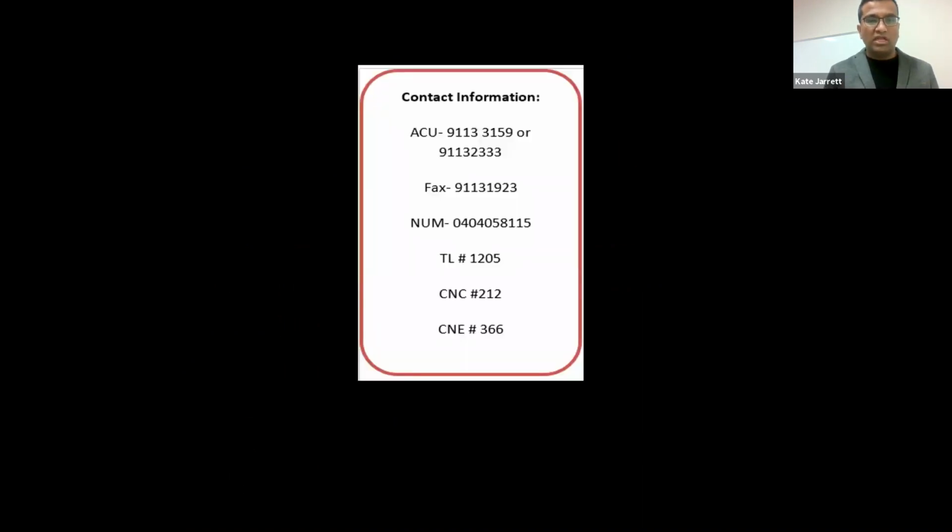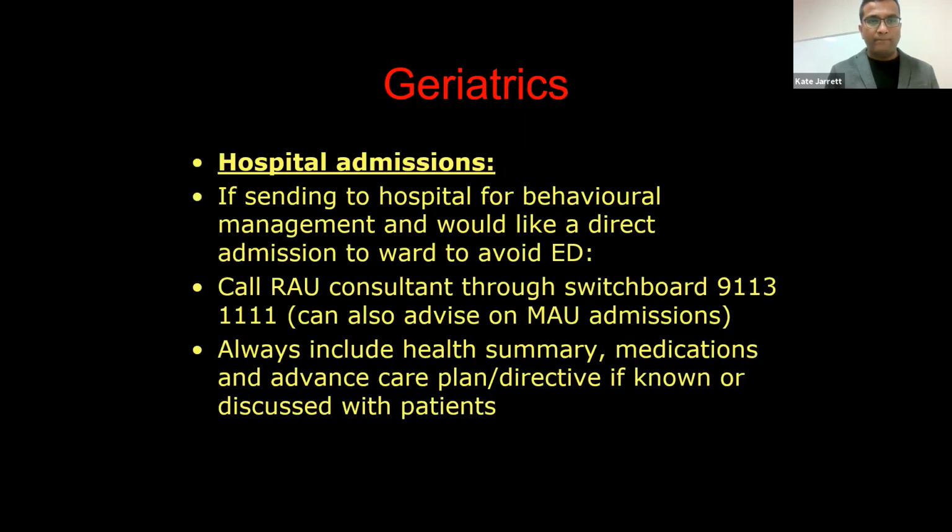This is the ambulatory care contact information, the phone number and fax and other contact details. For geriatrics especially, we have a lot of avenues. It depends on whether you want to admit, whether you want to review, whether you want an outpatient consult. There are a few possible pathways.